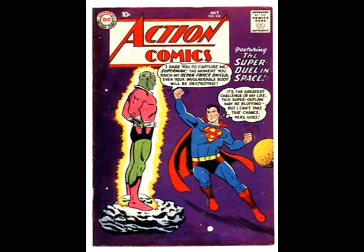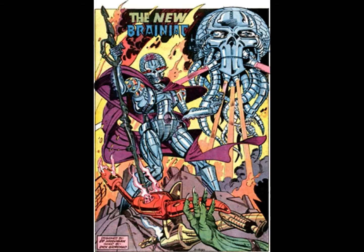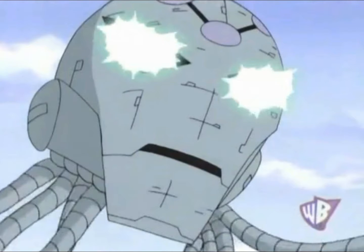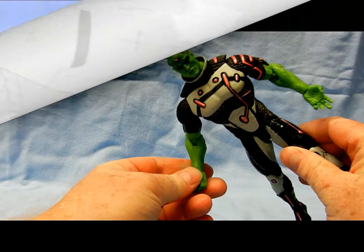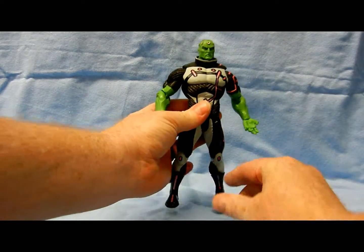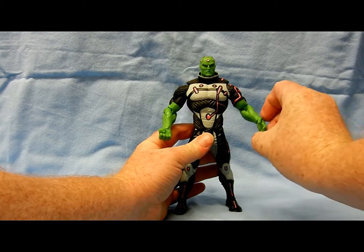He first appeared in Action Comics number 242 in July of 1958, and in Action Comics number 544 in June of 1983, the robotic version of Brainiac appeared. I'm more familiar with that incarnation. I know Brainiac goes through different incarnations. Post-Crisis, they changed his origin, and his name was Vril Dox. I don't know exactly how to pronounce it. I think I'm pronouncing it right.